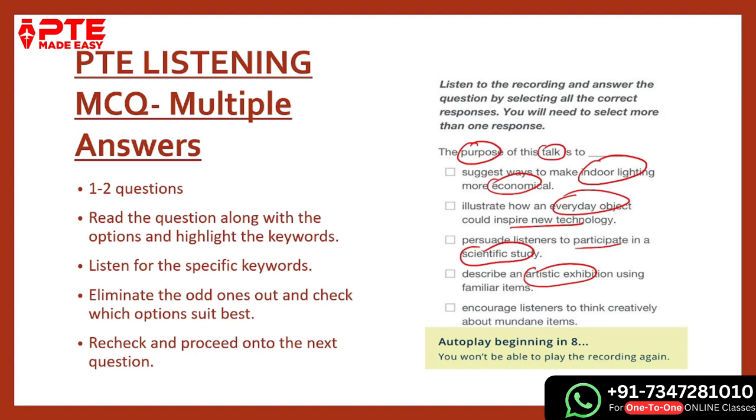Now once this is done, simply recheck and proceed on to the next question, but do not devote more time on this particular question, as you are not going to get time at the end for the important questions as well. So the questions which are going to give you less scores can be skipped or can be neglected. Okay.